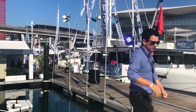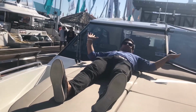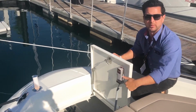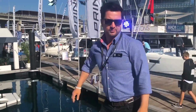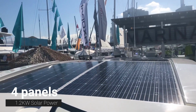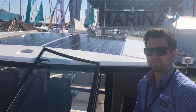Just to give you a feel for size, I'm a below average size human being, but plenty of space. Huge anchor locker. There's space for 3, 4, 5 fenders down here, no problems. It's all operated from the helm, but we can do it from up here too. Pop-up lights, great evening spot. So these 4 solar panels producing 1.2 kilowatts of power. We've had this not plugged in to shore power for the whole boat show. Fridge is on, using all the electronics, got the stereo and the lights on, no problems whatsoever.